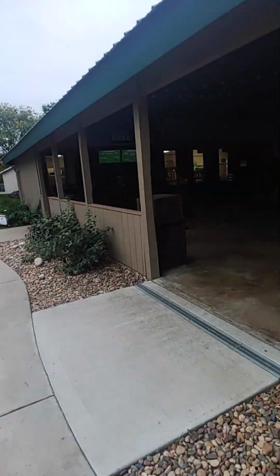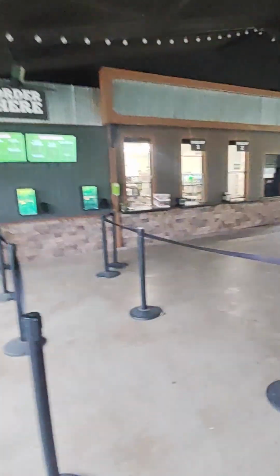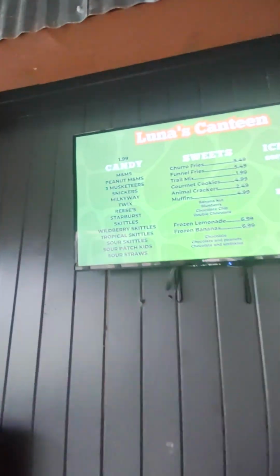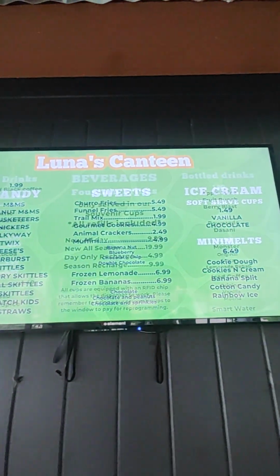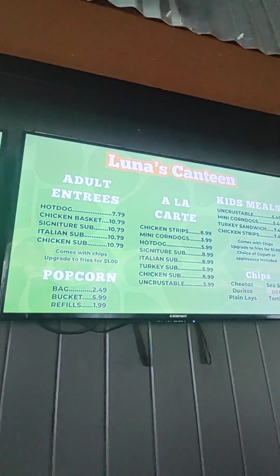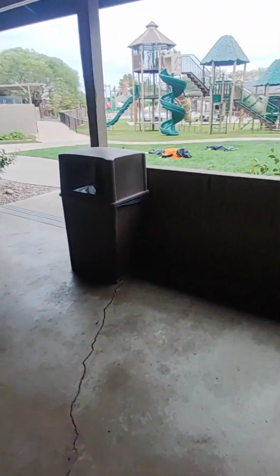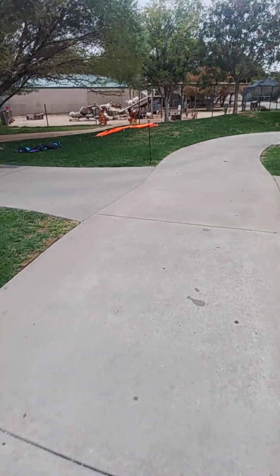Looks like their screen is on, so we can briefly show what they have to offer here. It's really good food. They have really good food here at the pavilion, Luna's Canteen. I'm really impressed.